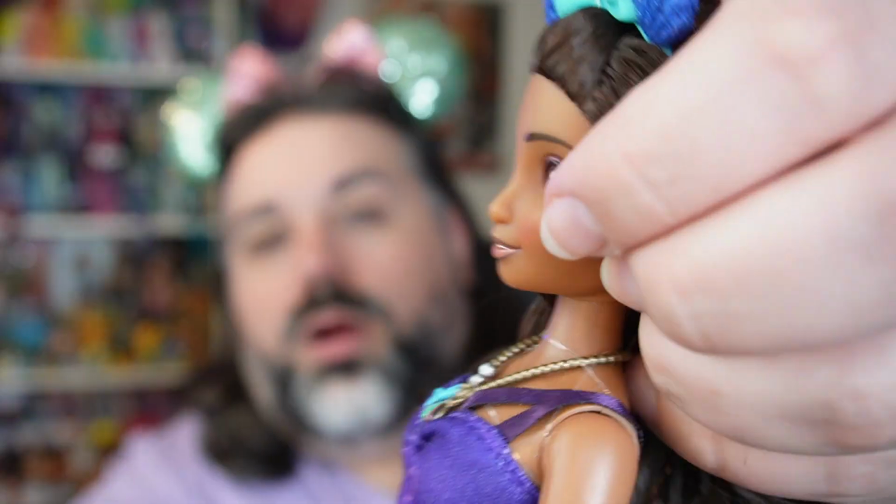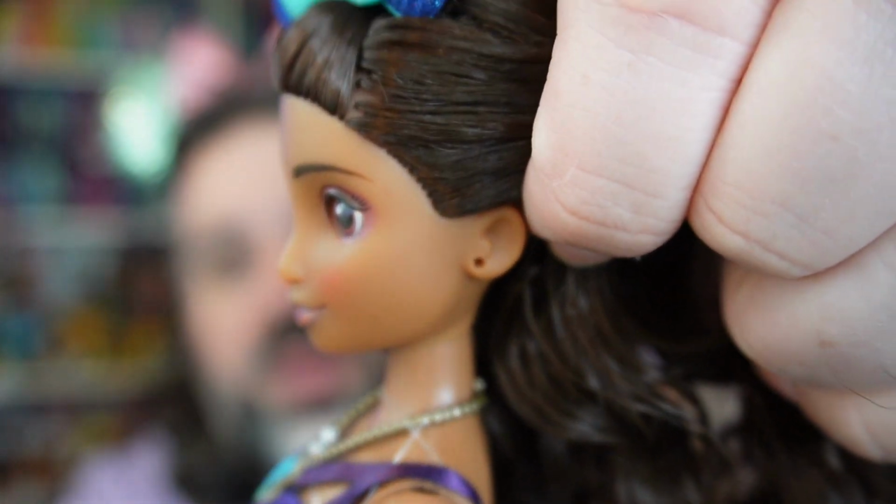Not impossible, because people reroute Rainbow High and Bratz dolls all the time. So you're able to do it, but it's just a harder vinyl. Her ears are pierced, but she does not come with any earrings. But if you have any Barbie earrings, you could probably give them to her, and she could wear them because they're about the right size for that.